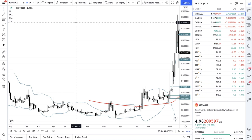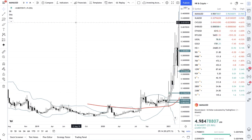But okay, perhaps there's a way to turn it around. And boom, it goes up. Look at the volatility.